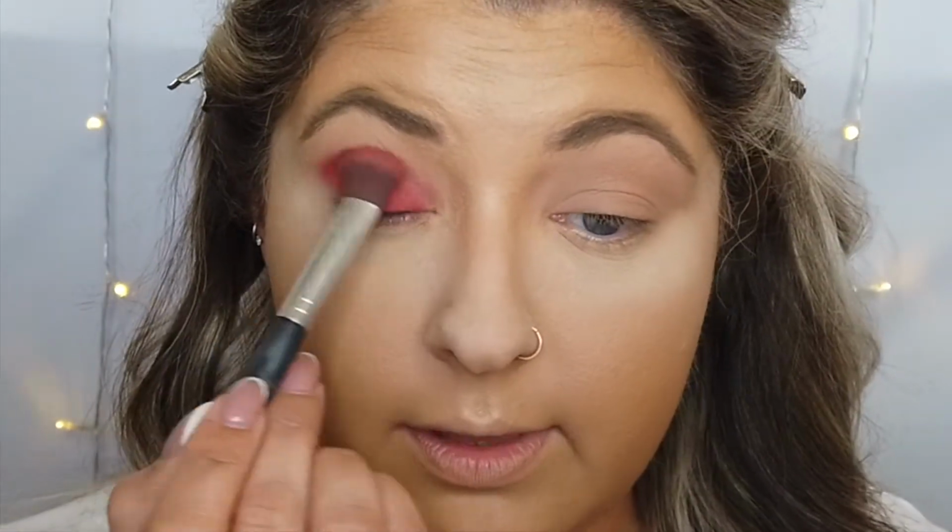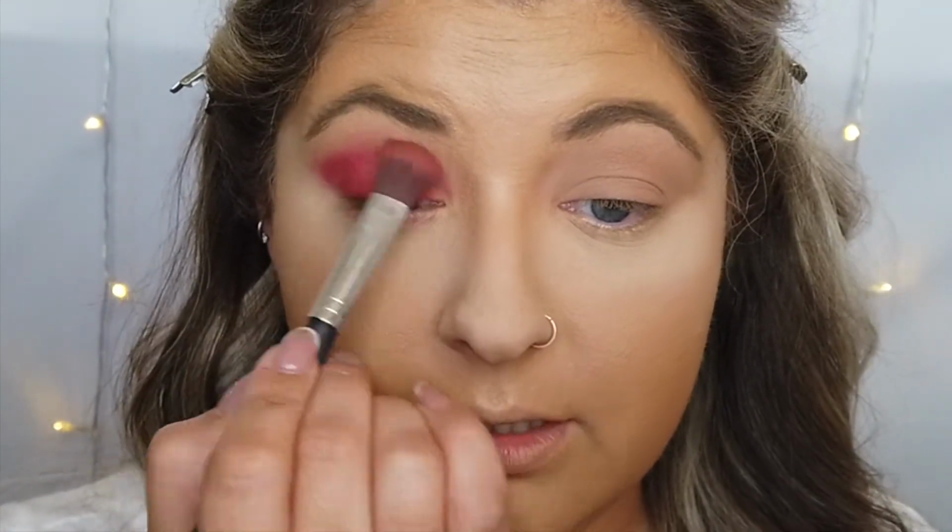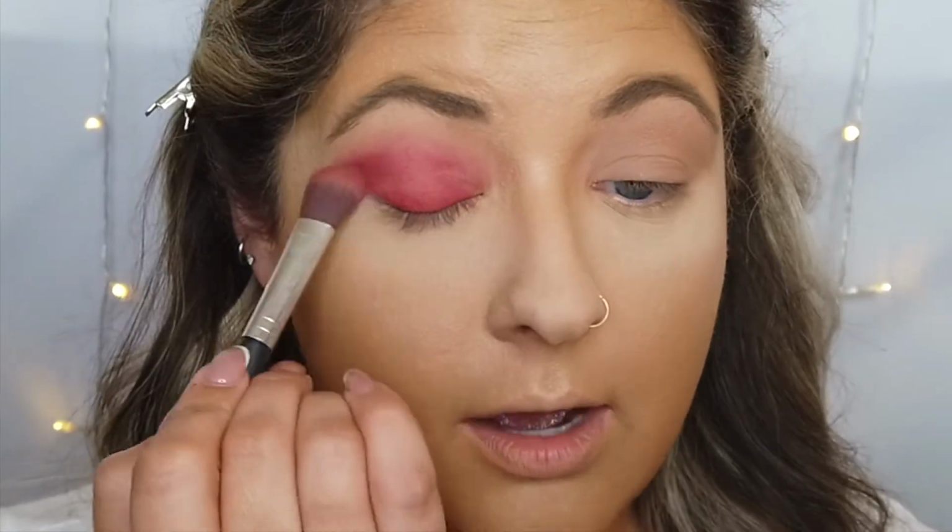The reason I do that is because these shadows are so pigmented. If I start by working it right into the crease right away, we're gonna run out of blending space. This will make it easier to blend. It'll make our blending edges a lot softer. And wherever you put this shadow down first is where you're going to end up with the most amount of pigment. And we want the most amount of pigment to be down on the lid and then up to the crease. And then beyond the crease is where we want that blend to just be really soft.